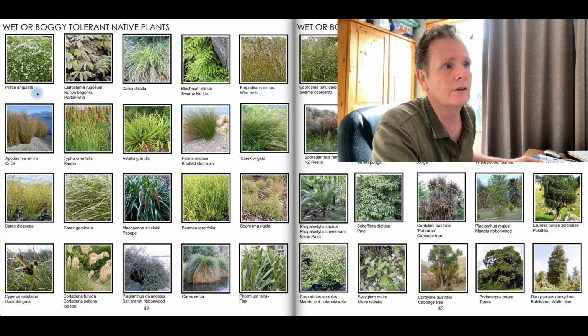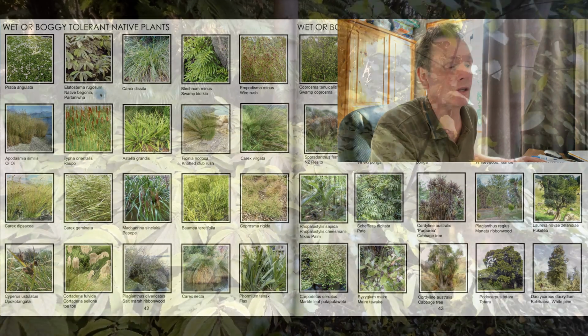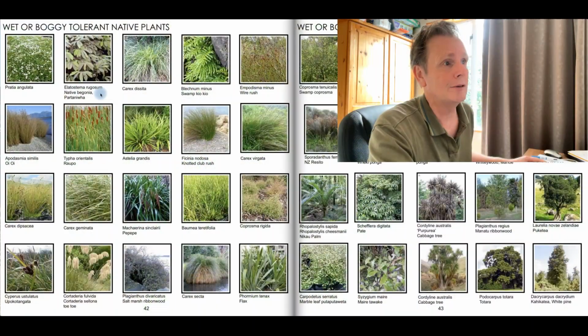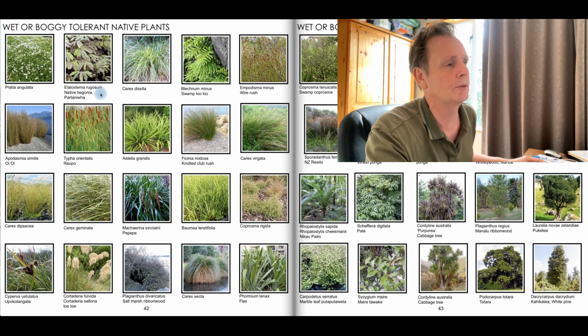So I can go to this and pick, if I'm looking for a native ground cover, then I can pick one here. And there's one right at the beginning, Pratia angulata. It's a ground smothering ground cover, has little tiny white flowers, would be good at the front of a border. This plant next to it is the Elatostema rugosum. Now we just saw this the other day down in the Hamilton Gardens. It's a beautiful plant with bronze foliage, really stands out amongst all the green plants there. And I would definitely want to put that in somewhere next to the water so it contrasts with the other plants.